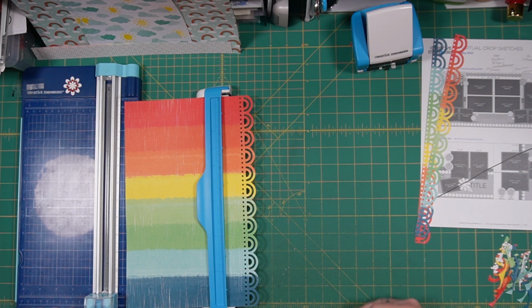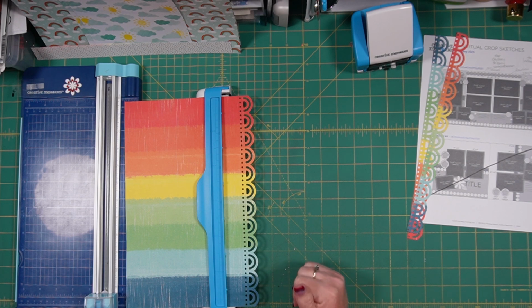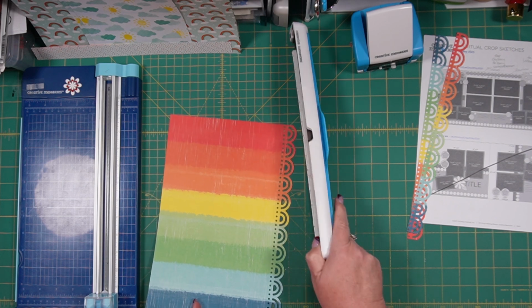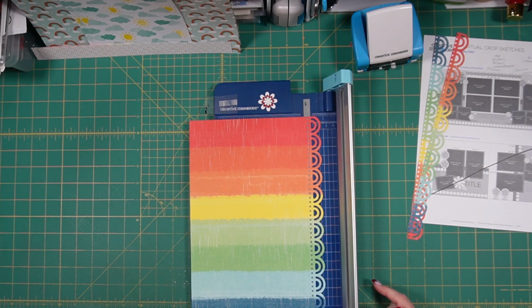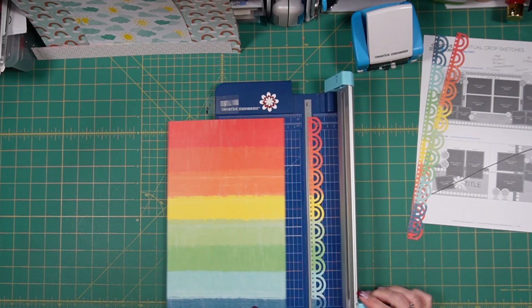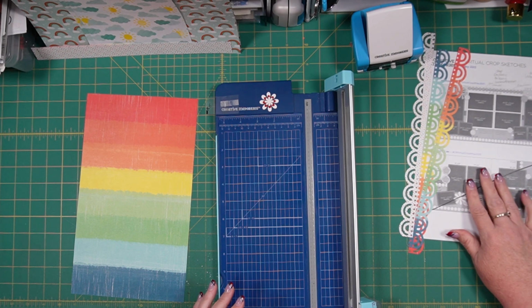Clean off some of this punch confetti, so we got that off of the table. All right, and then we'll trim this last one. Okay, so there are our 3 borders.